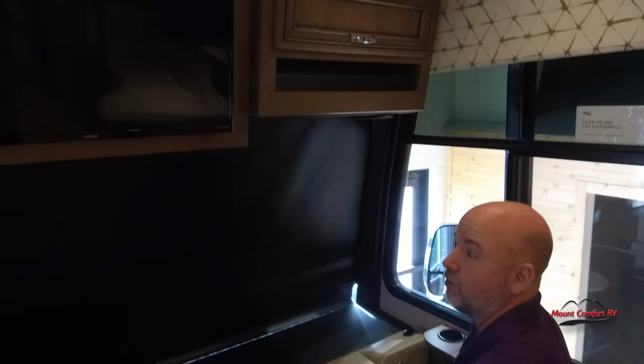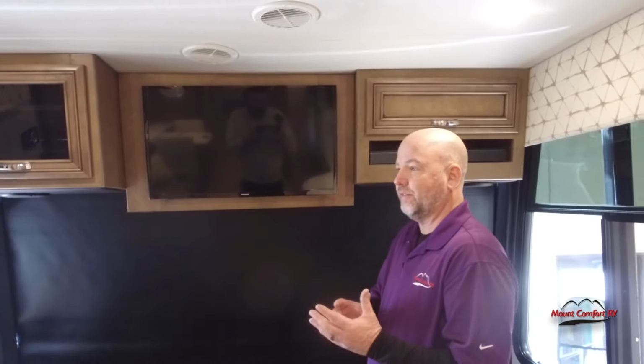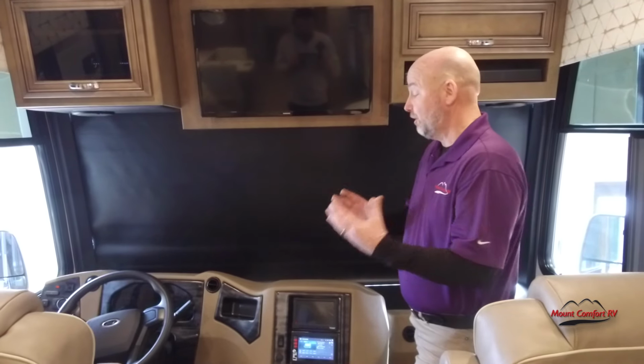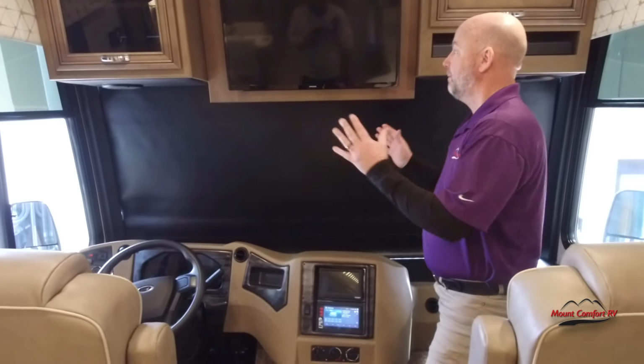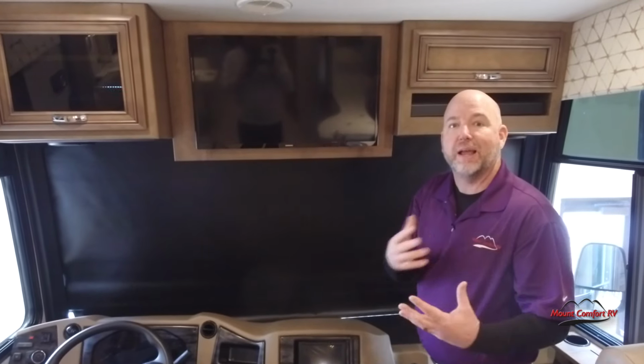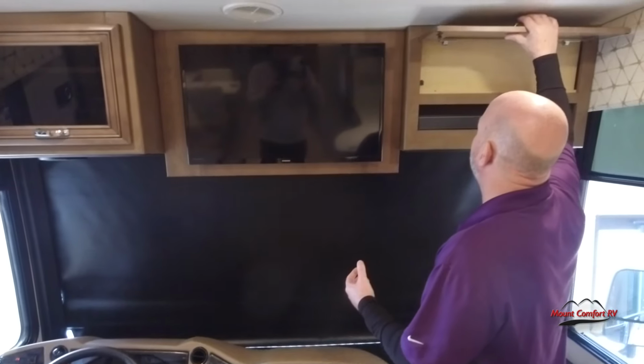Our speakers are JBL. So many manufacturers just put the cheapest speakers in here, and I've had many people ask me on different brands of motorhomes, do those sound good? And I'm like, no, they don't. These really do. This is a JBL tuned sound system. You'll like that. We have our Bose soundbar, Samsung TV. These are names you know. They don't try to make this the cheapest little rattle box they can make it.